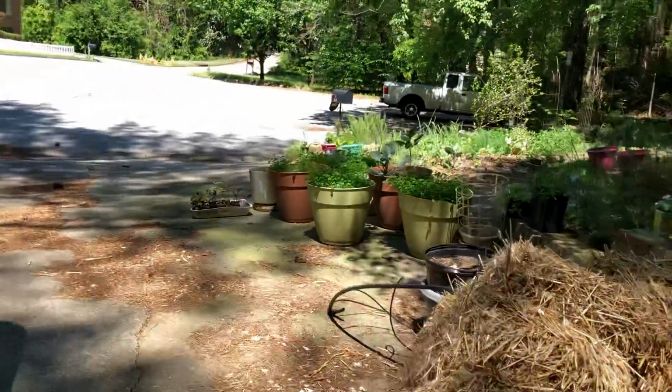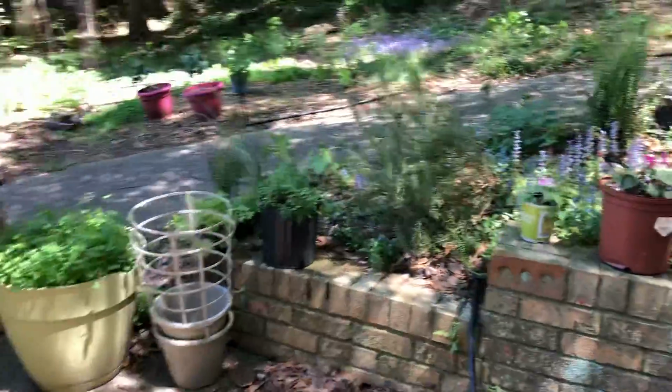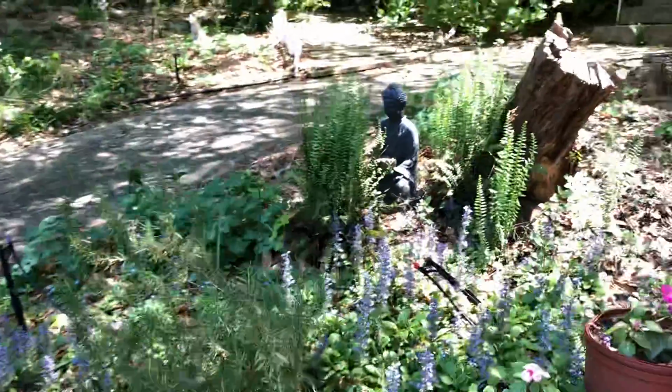Let's leave with a pretty picture of my Zen garden.